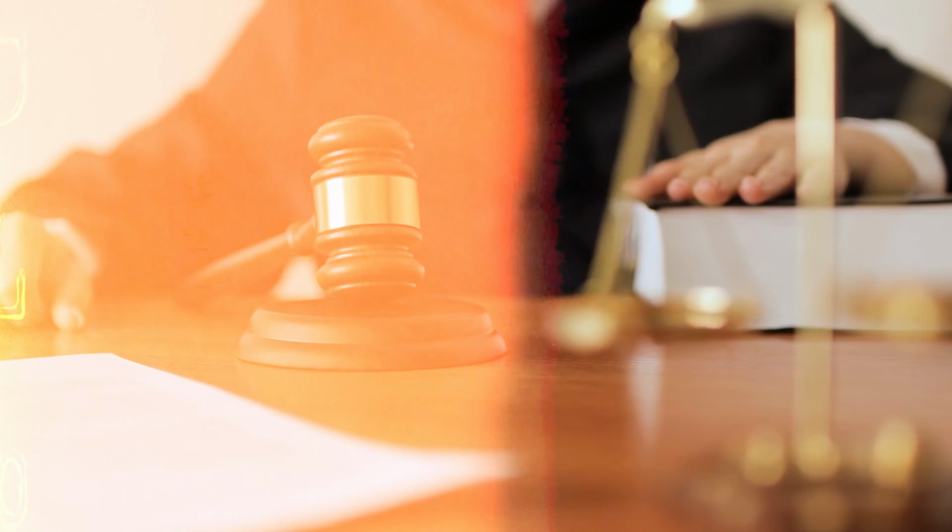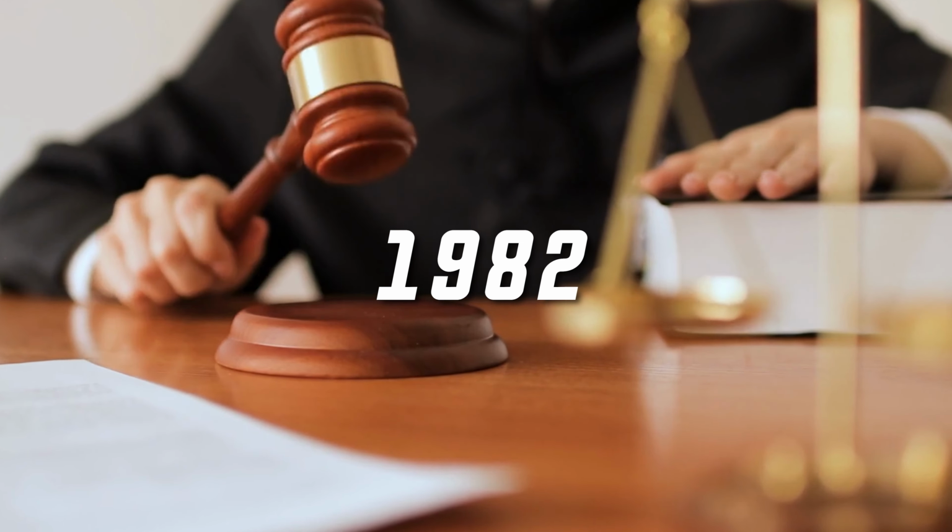But let's say it's not any of those and it is actually a regular bank that has a due on sale in their mortgage clause, all right? So how do you get around that? There's a little known act that came out in 1982 that Reagan signed off on, and it's called the Garn-St. Germain Act.